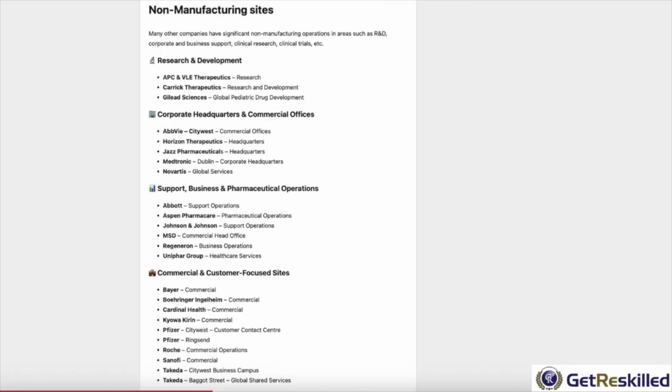And finally, while that table concentrates on manufacturing sites, Dublin also has probably the biggest offering of other pharma and med device sites in the country. These sites are focused on things like R&D, corporate and business support, clinical research and clinical trials, for example. So if it's not a manufacturing career in pharma you're after, Dublin can still be a great choice.